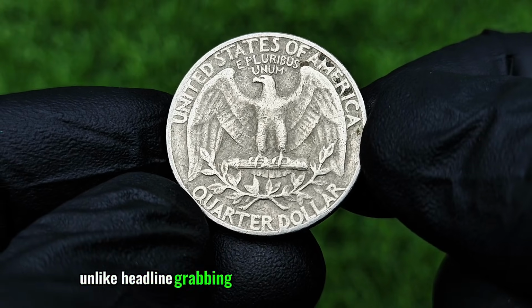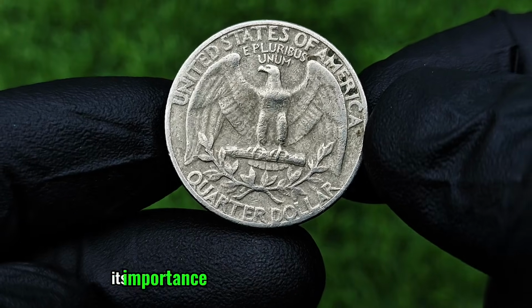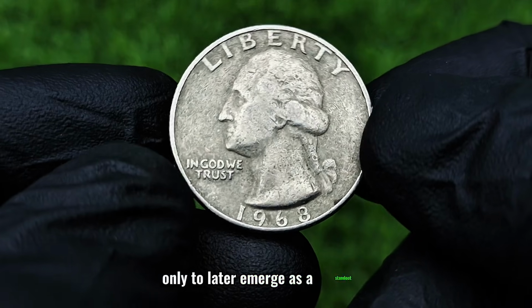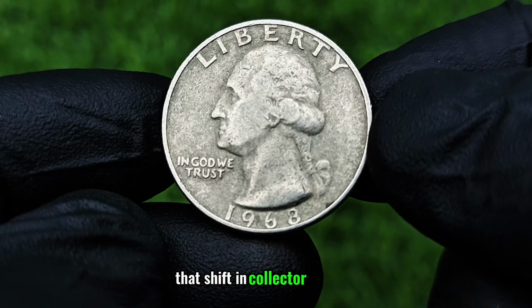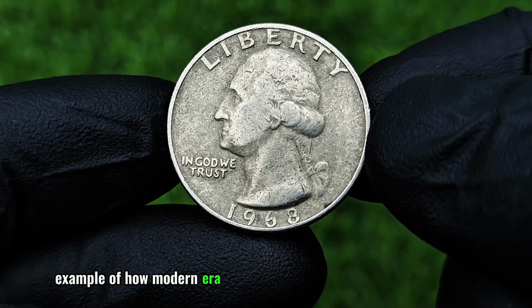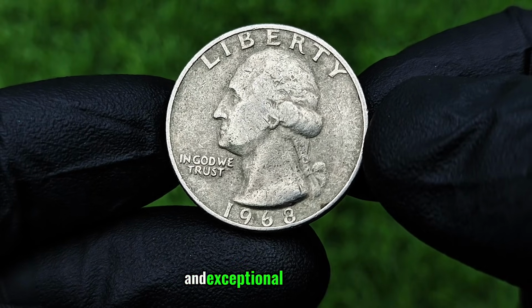Unlike headline-grabbing silver issues or dramatic error coins, this quarter earns its reputation through nuance. Its importance lies in being overlooked for decades, only to later emerge as a standout once collectors began focusing on condition rarity within the clad series. That shift in collector mindset has transformed this coin into a benchmark example of how modern-era issues can evolve into serious collectibles, especially when preserved with full mint brilliance and exceptional eye appeal.